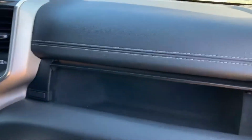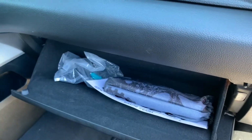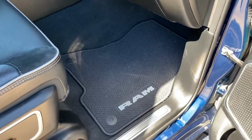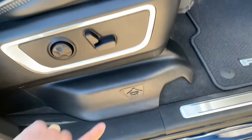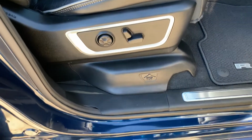It's got 2 glove boxes, one here on the top where the Laramie badge is, and then down below again another glove compartment. Nice floor mats. The floor mats are like brand new. Kind of the cool thing, I found out that the jack is actually under here, under the seat. The jack and all the hardware for that. So you just got to pop that little cover off and get to your jack.